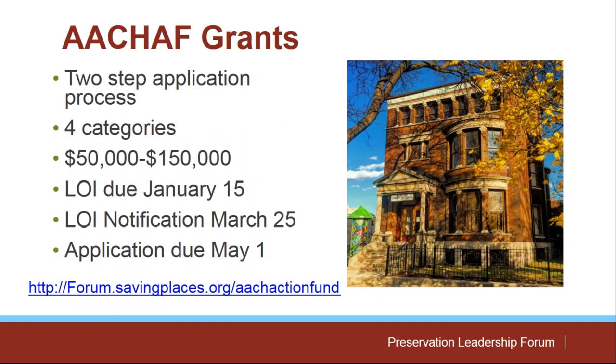The National Trust for Historic Preservation's African American Cultural Heritage Action Fund grants are designed to advance ongoing preservation activities for historic places such as sites, museums, landscapes, places that represent African American cultural heritage. And the fund itself is different from our other grants in that it has a two-step application process. It starts with a letter of intent, or LOI, phase. So it begins with this LOI where folks apply, and from those applications, we narrow it down and invite a much smaller group to submit a full application.